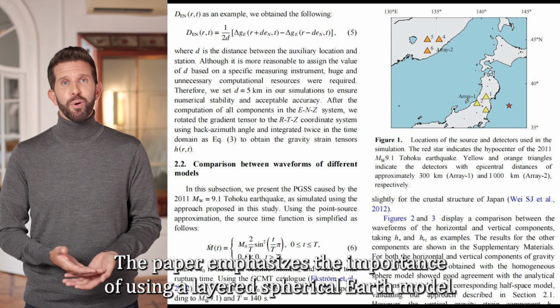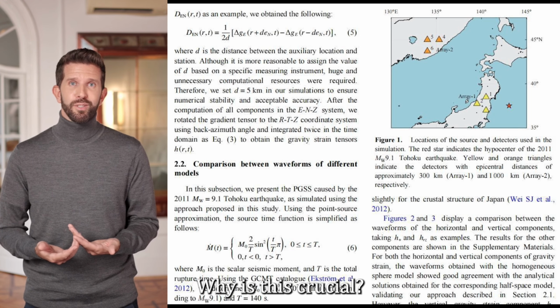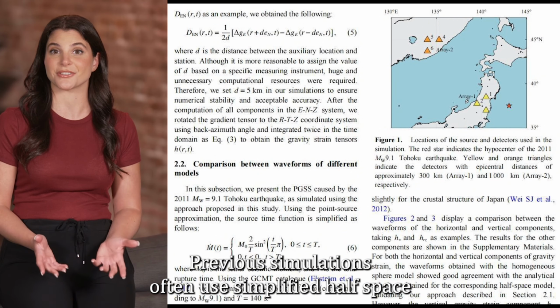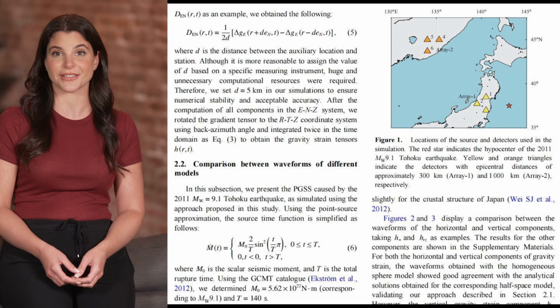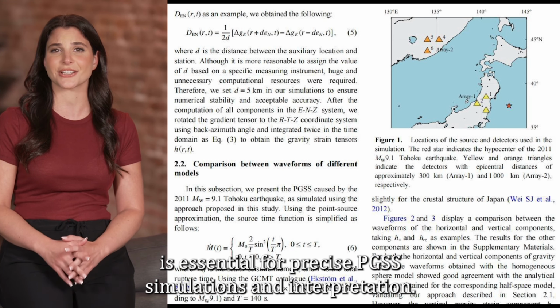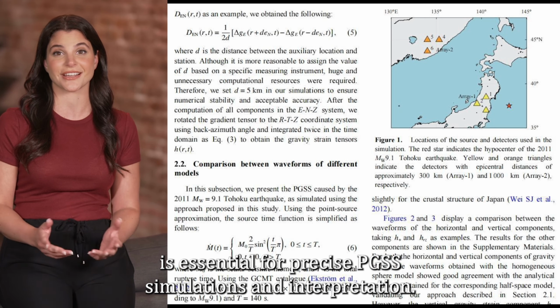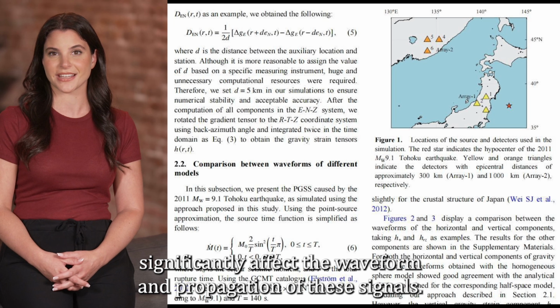The paper emphasizes the importance of using a layered spherical Earth model. Why is this crucial? Previous simulations often use simplified half-space models, neglecting the Earth's complex layered structure. This study demonstrates that accurately modeling the Earth's stratification is essential for precise PGSS simulations and interpretation. The Earth's layers significantly affect the waveform and propagation of these signals.